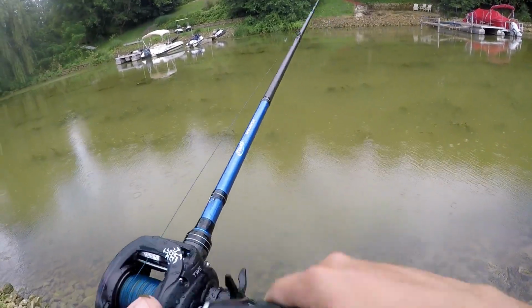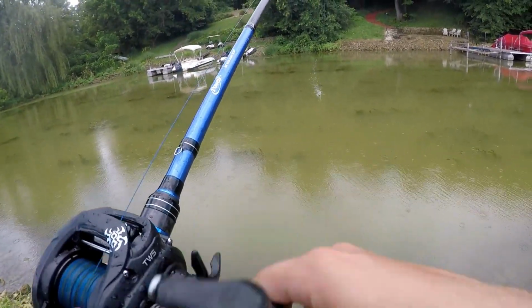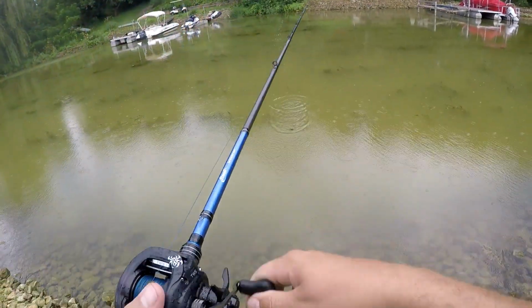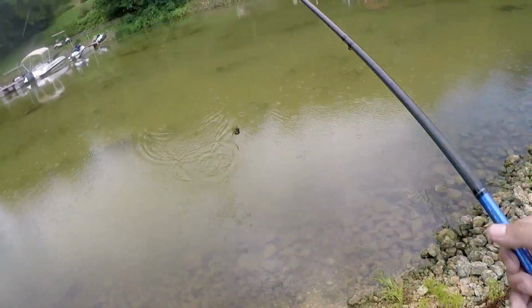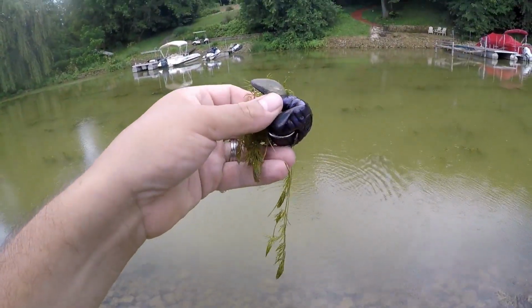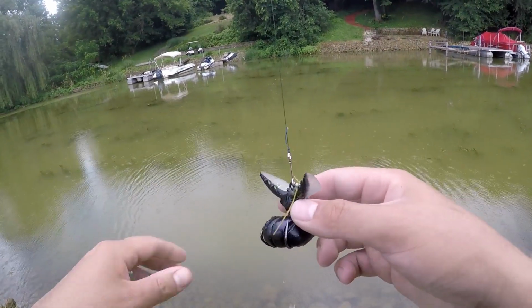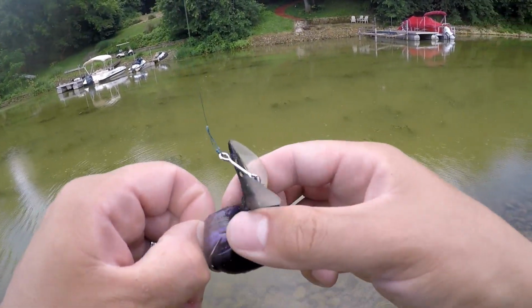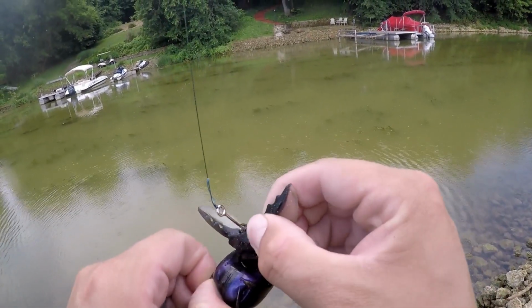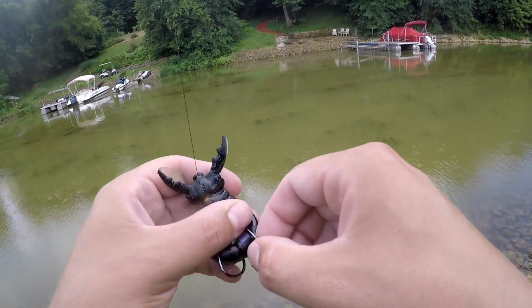Not good. Well, my review was going really well for this frog, and now I think it's out of commission. It keeps doing this, guys. So my Molix review, I actually have another one of these, which I'm going to probably do another video on, just to see if that one has the same issues as this guy. So we're going to make this a part 2.